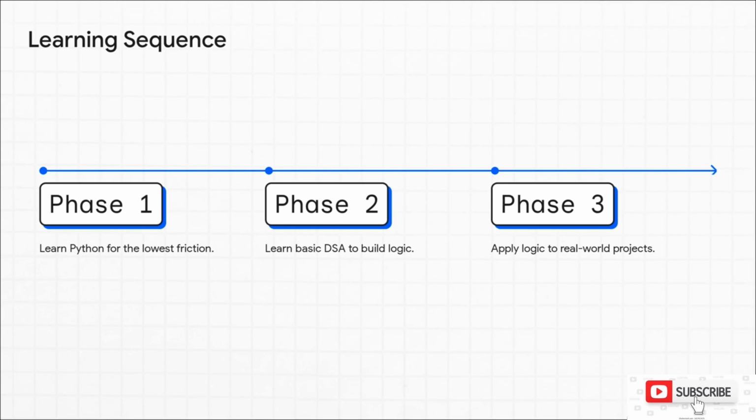This sequence right here is your golden ticket. Step 1, start with Python. Why Python? Well, because it reads almost exactly like plain English. Look, in 2026, the language itself shouldn't be a barrier. Starting with something super dense like C++ and its dreaded pointers, or Java with those strict object-oriented rules, it just adds totally unnecessary friction. It'll just make you want to quit. Python gets you up and running fast.